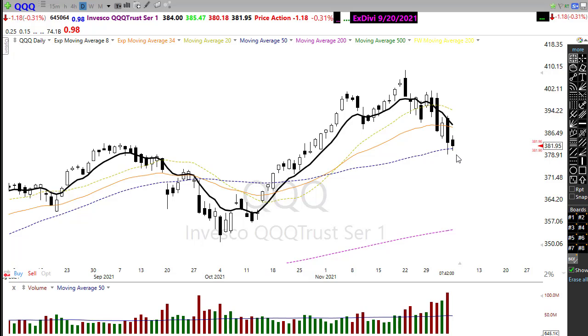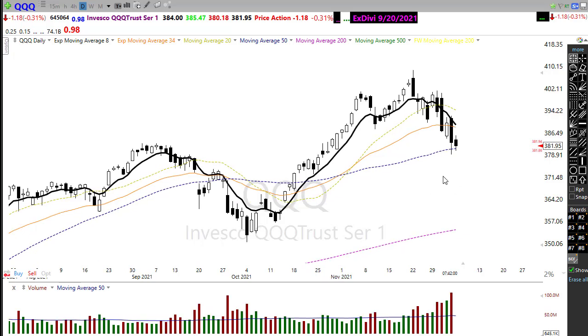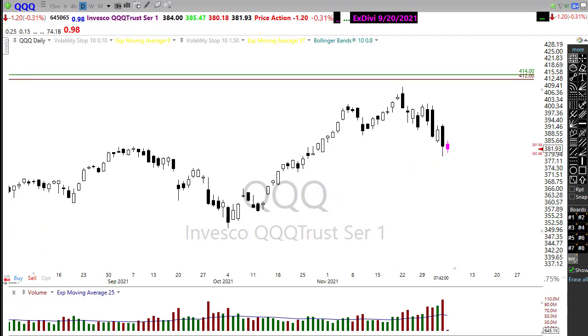Let's take a look at the technicals on this, and notice we're holding right there at the 50-day moving average. So that adds just a little level of price support in here where we can hold. If those tech shares can find that reason for buying in here, then we bounce off of this area, and that could be a nice sign for the market. So watch carefully.